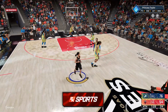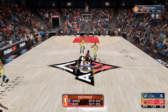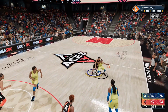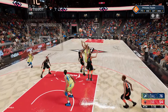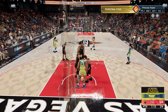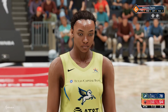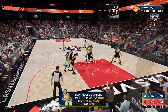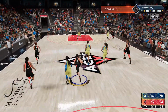The second she got around the pick and shook her man, it was straight to the bucket for the easy deuce. Very well done. Up top, Sabally. Here's McGee-Stafford. And the officials whistle a foul on the shot. The bucket's good, and she'll go to the line. And that one misses.